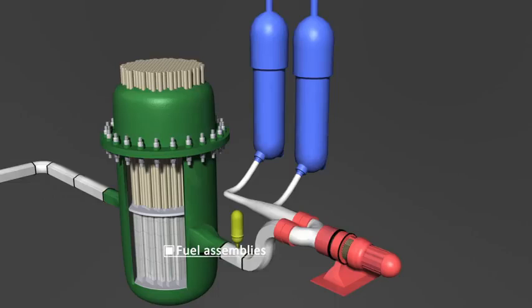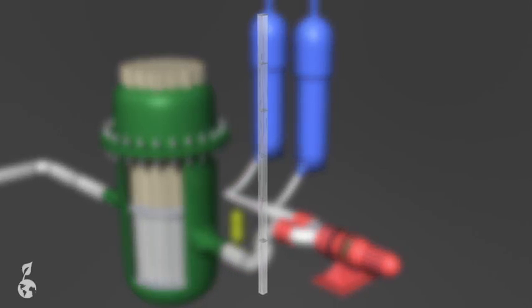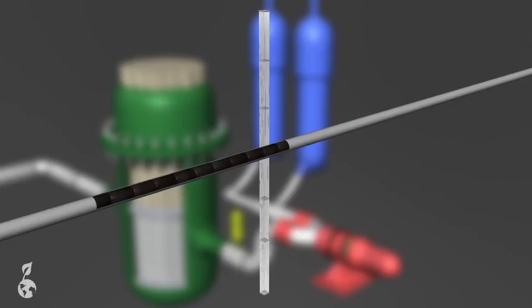Inside is where the fuel assemblies can be found. In pressurized water reactors, about 150 such assemblies are installed. A single fuel assembly is composed of many fuel rods. A fuel rod is about 5 meters in length and has a diameter of about 23 centimeters.